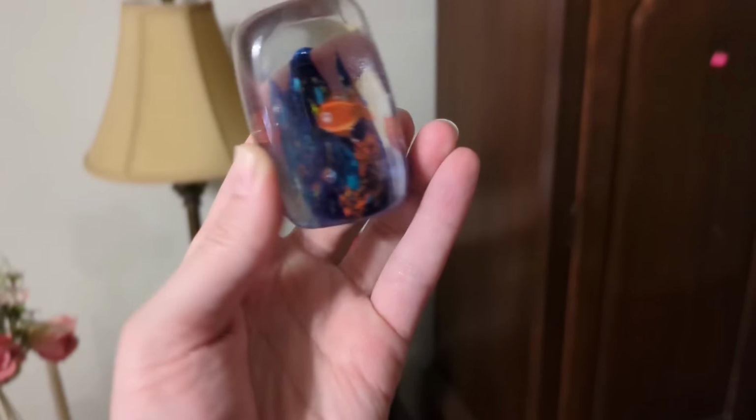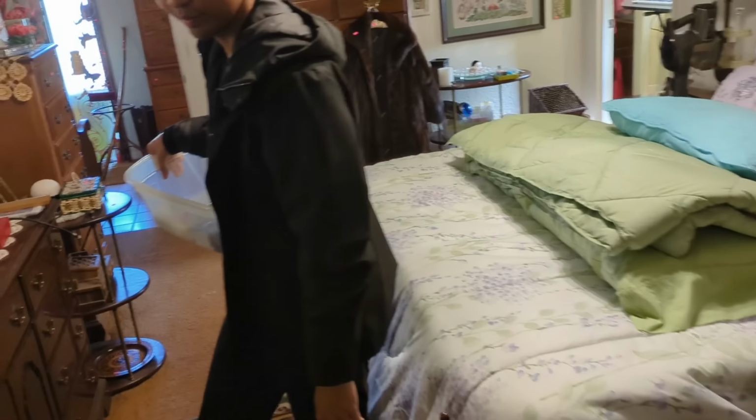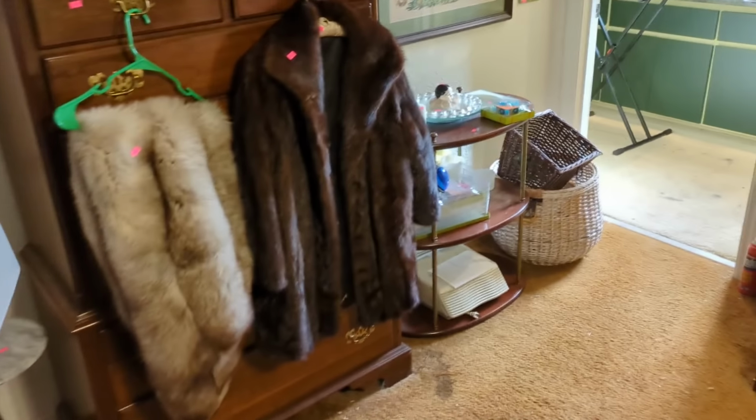Oh, here's a paperweight. 5 with the fish. That's nice. Okay. There's a lot of stuff here. This is a really good sale for us. Wow. And I think there's a couple bedrooms in a different area too, right? They only have one bedroom? And this is it?